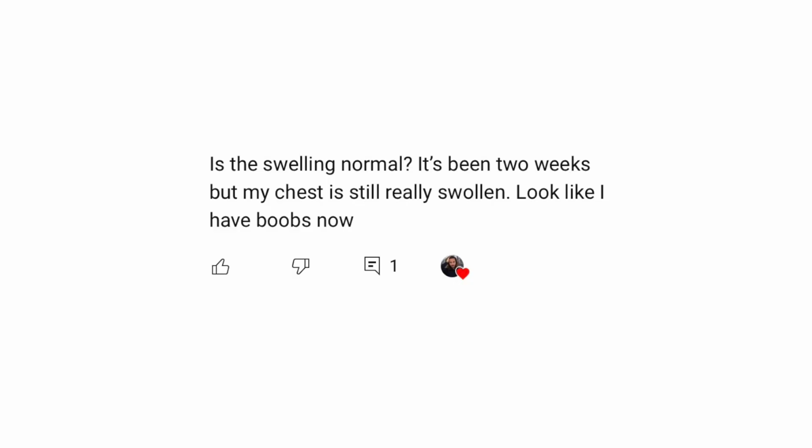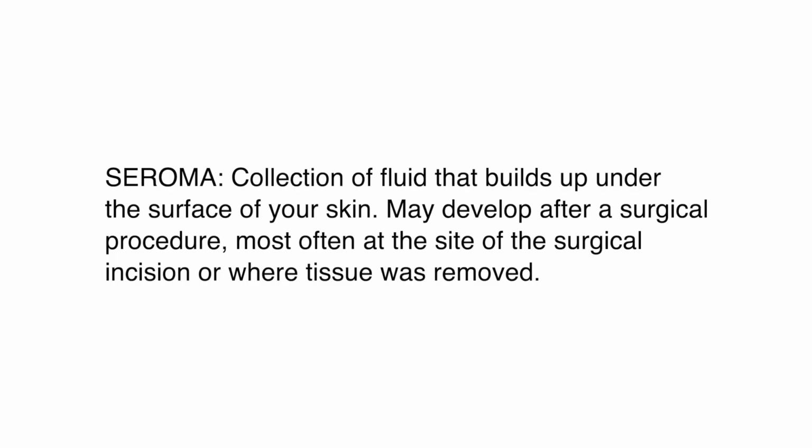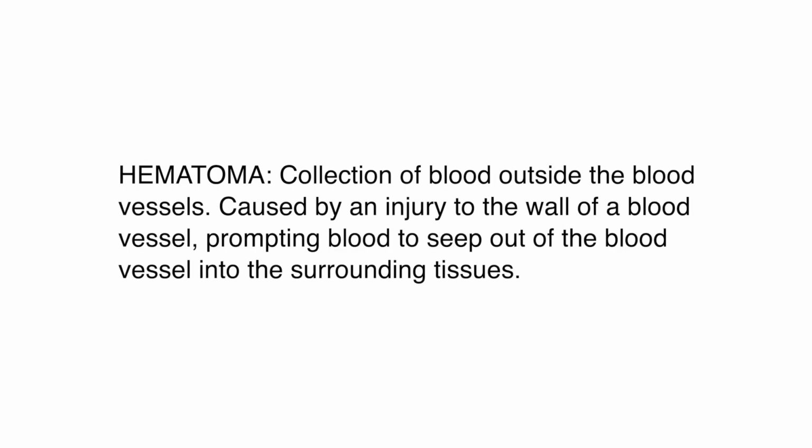It's been 2 weeks, but my chest is still really swollen. Look like I have boobs now. So I already answered this, but once again, if you have where it looks like your chest is larger, you probably have a hematoma or a seroma, and you should definitely get that immediately checked out because you need to get that drained and get that fluid out of your chest.